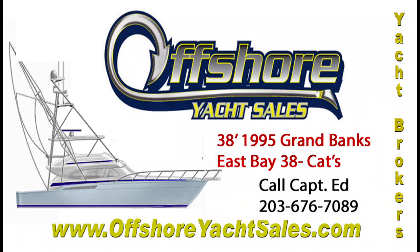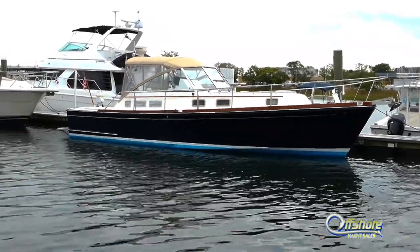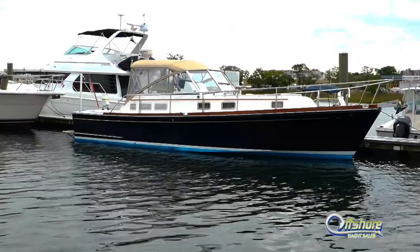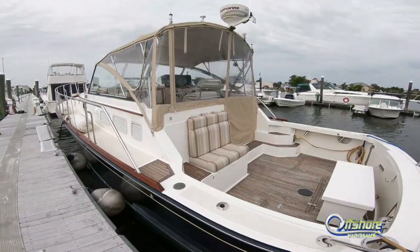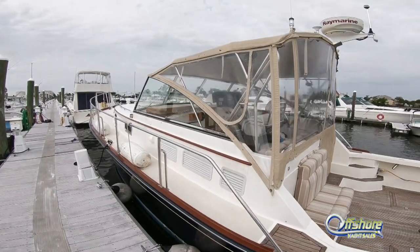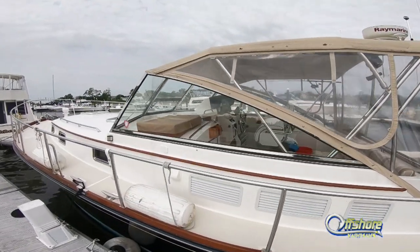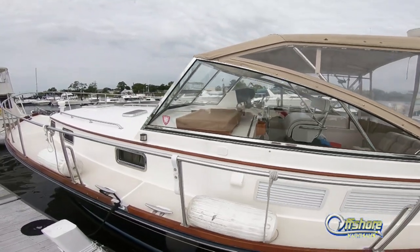Let's take a look at this 1995 Grand Banks East Bay 38. The boat that started the current blue boat craze, and you can see why. Built by Grand Banks, who is world famous for its quality construction, this is a near perfect example.